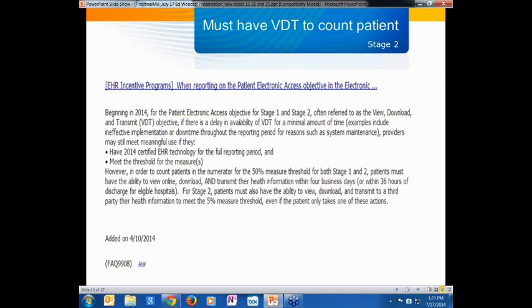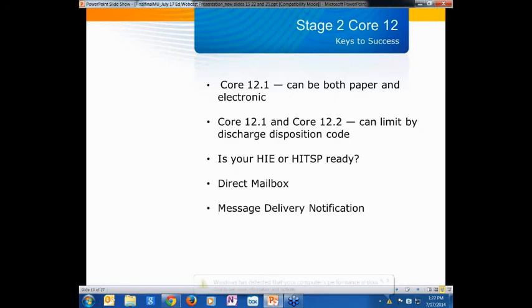Yeah. So I want to quickly go through just the other stumbling block I'm hearing. That's Core 12. Core 12 is probably one of the most misunderstood measures that I've worked with people on. The first part of that can be electronic or paper, but what I'm hearing is nurses don't want to print out a big paper of their transition of care document and give it to them. The other thing is, is your HIE or HISP ready? I've been talking to customers whose HIE says we're not going to be ready till October. So just keep that in mind.